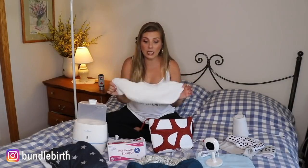These ones are super soft, they're stretchy, they're awesome, we love them. That was definitely voted in when I polled the family, they were like, burp cloths, duh. So we use these a lot, and they're like, I don't know, 10 bucks a pack or something like that.